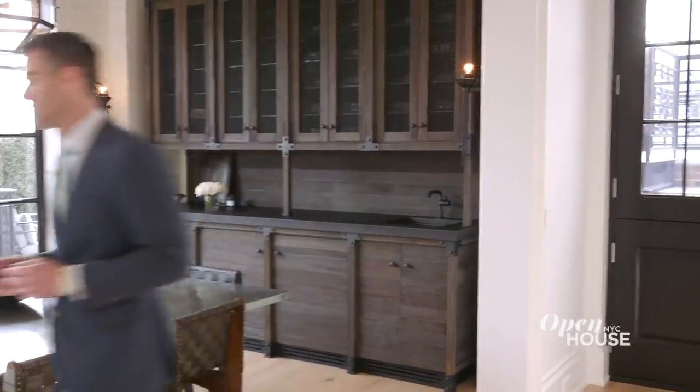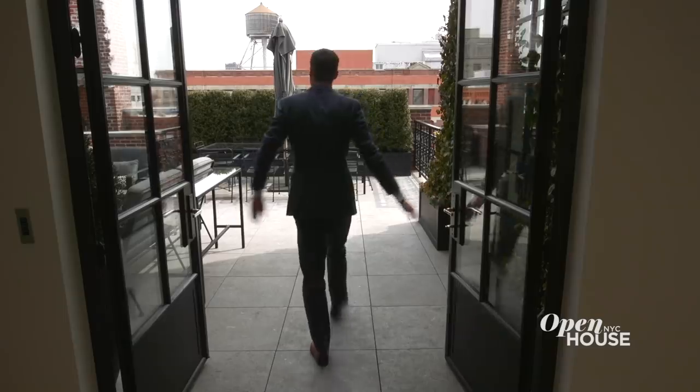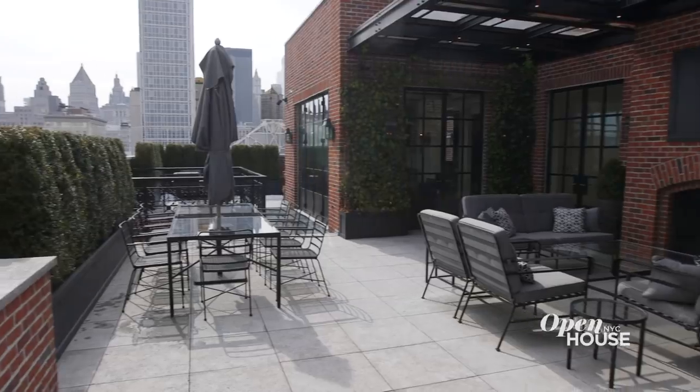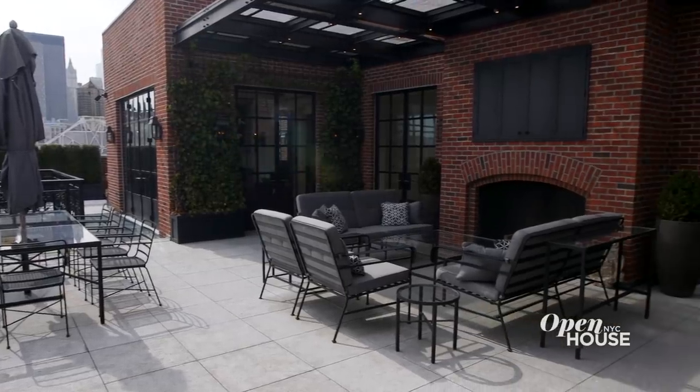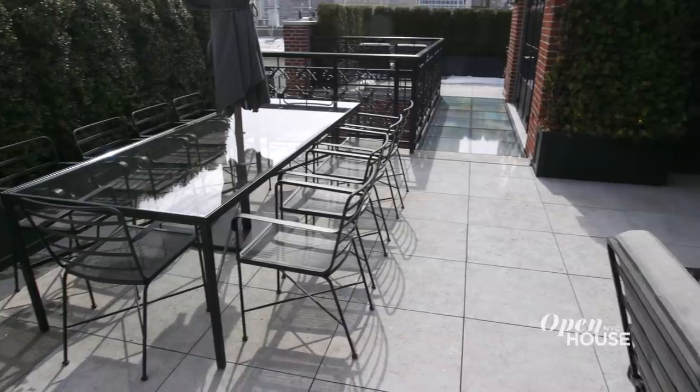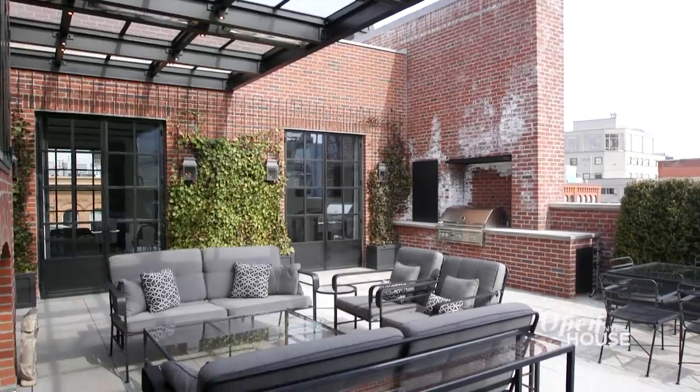You know what, it's a beautiful day. Let's take a look at those views. So this is my favorite of the terraces, and the reason why is this is truly an outdoor space that you can use all year round. You've got a fireplace, overhead heating, and a grill. Just one more thing that makes this home so unique and special.